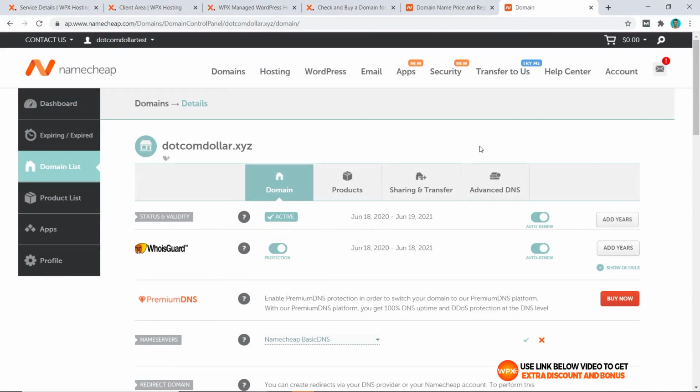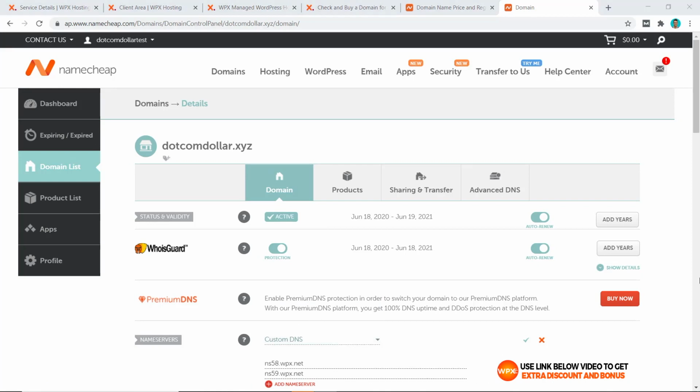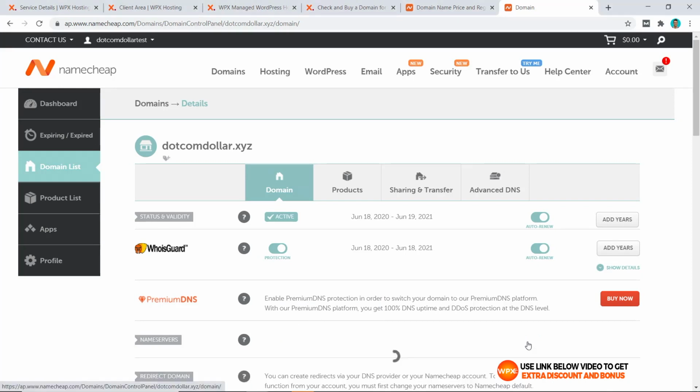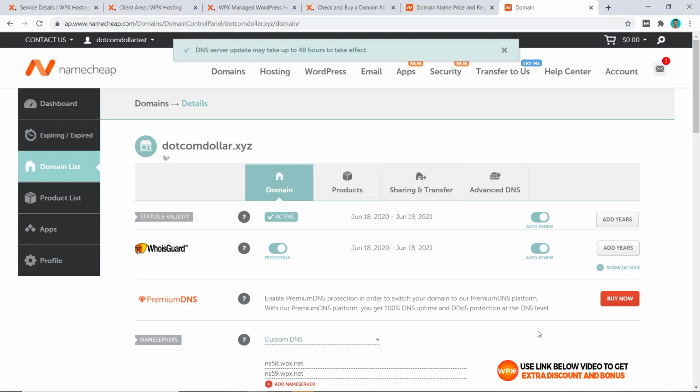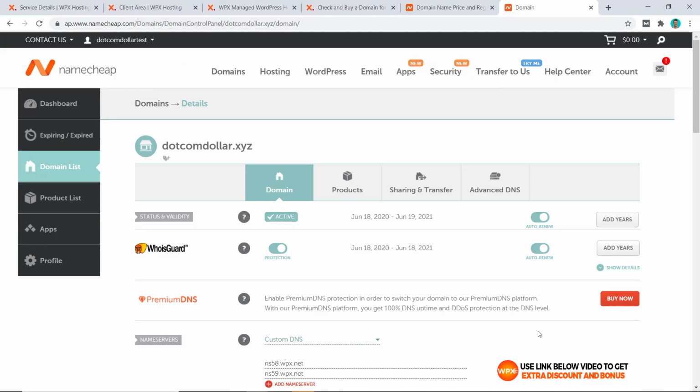So from our Namecheap account, we select our domain name that we want, and then we go down to the name server section and click on that and change it to custom DNS. And now we would paste in our name server 1 and name server 2 from WPX. Then you would click on save, and that's it. Our DNS server update may take up to 48 hours, but it is all done. This is rarely the case though. It normally takes about an hour max for it to be done, but even 10 minutes and it may be ready. So we'll come back then and check it again.